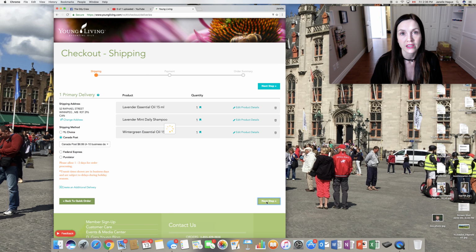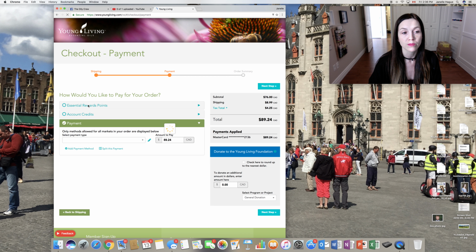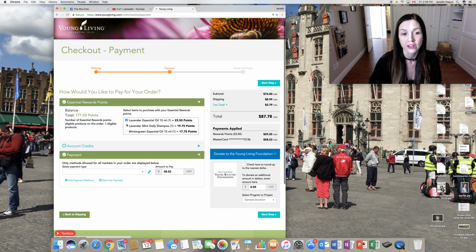And on the next page is where you will decide if you want to redeem any points or use any credit. So at the top it says Essential Rewards Points. You would click on this, and then here it lets you know everything you can redeem your points on. So this is allowing me to redeem everything on my points. So I could get it all for free if I wanted and just pay the shipping. And then it shows you here the amount you have to pay.